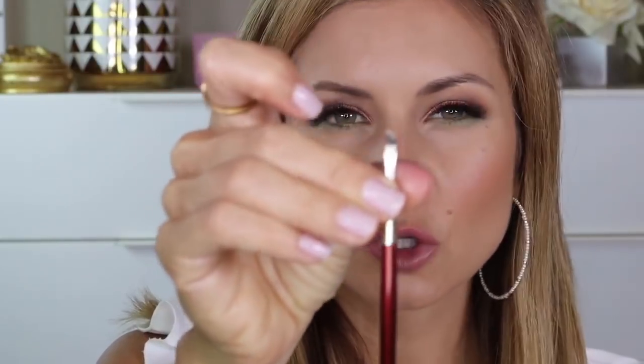Okay, next we're gonna go with the shade Jewel Bee, and I'm gonna take a stiffer brush. I'm gonna start with the tiny little angle brush, super, super small, okay? And we are going to load that guy up, and we're going to really concentrate this close to the lash line. Okay, you know what? No, that brush is too small. I'm not really getting much payoff from that.